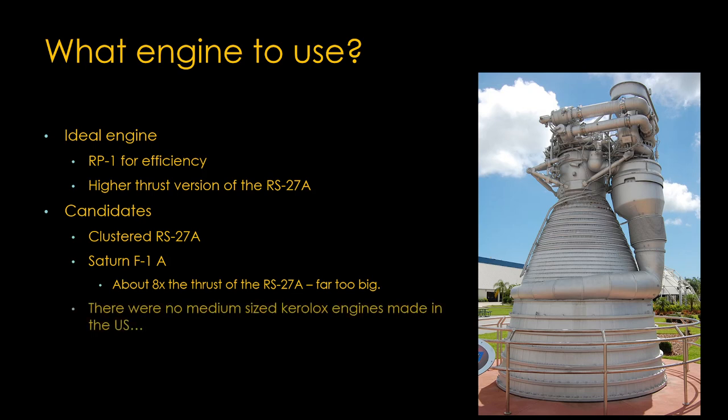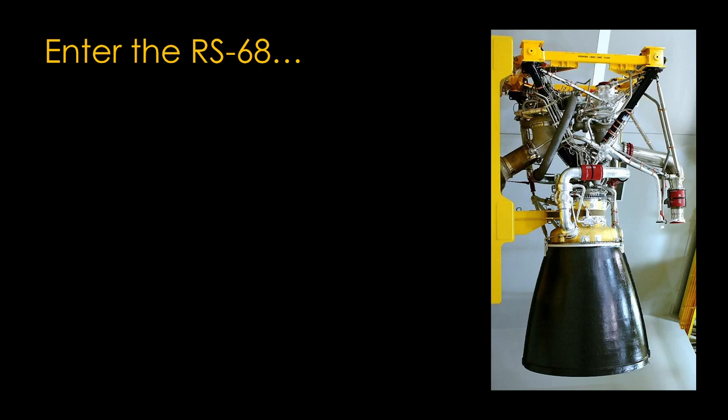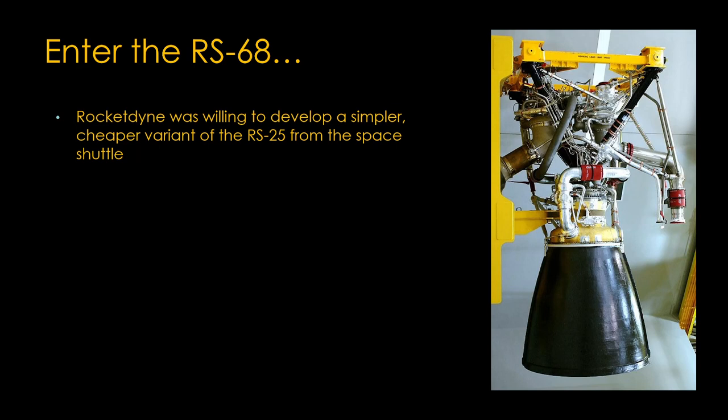So what are your other candidates? Well, guess what? There aren't medium-sized Kerolox engines made in the U.S. at the time. They just don't exist. The U.S. manufacturers had the existing engines, and all of their research went towards building hydrogen-oxygen engines. So we really don't have this choice here. So what happened? Well, Rocketdyne has this engine called the RS-68. This is intended to be an alternative engine to the RS-25, the space shuttle main engine. Now, the RS-25 is a very expensive, very advanced, very high-performance engine. Not really the kind of thing you'd want for an expendable booster like they are contemplating building.